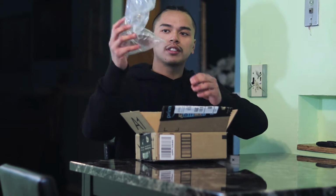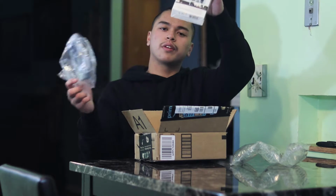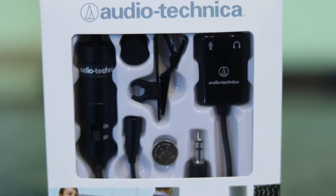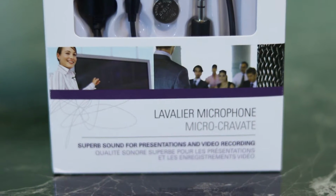Inside of the box, you have some little airbags, and then you have the microphone itself. The microphone that I bought is the ATR3350iS. It is a lavalier microphone, or as some other people like to say, a lapel microphone. It just goes right over here, as you may see in some of the bigger and better YouTubers, they have a little microphone up here. So that's exactly what this is. I'm gonna go ahead and open this up, and then we're gonna see how the audio quality sounds when compared to the Rode Video Micro, which is what is being recorded with right now in terms of audio.